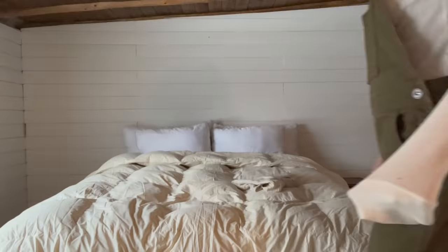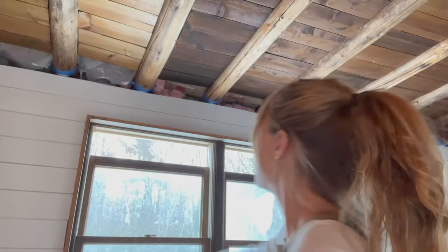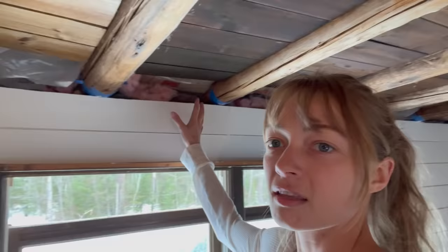Okay, now that my instant gratification side quest bed situation is done, now I gotta do the not so fun detail work in this room. Oh my god, there's mosquitoes already! Oh no! So if you look here, this is all just insulation with plastic sheeting over it. So I have to cut little boards out for each of these and get them in there.